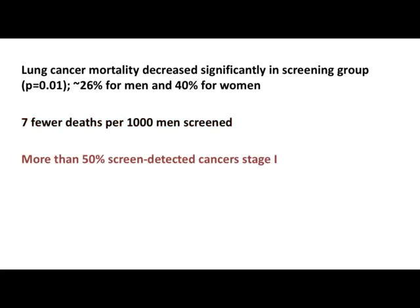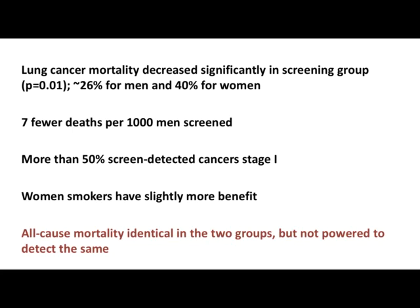And importantly, most of the screen detected cancers were stage 1 cancers, so they could be operated upfront without needing further treatment. Obviously, women smokers tended to have a slightly higher benefit of screening, and this has been seen over multiple prior studies as well. The all-cause mortality in this study was identical in the two groups, but that was because it was not powered to detect the same. We needed a much larger study population to really be able to detect changes in all-cause mortality, which, just to remind you, was lower in the screening group in the larger US study.